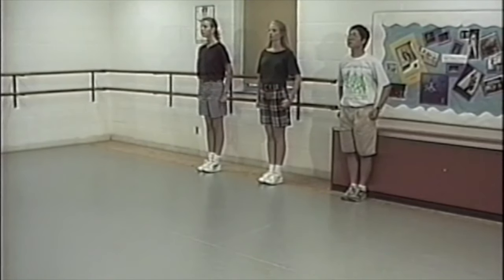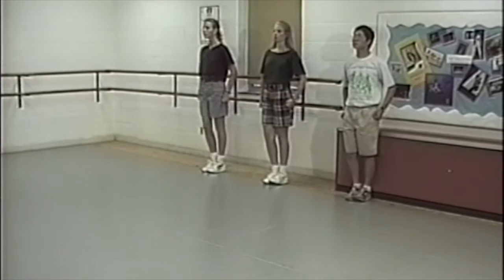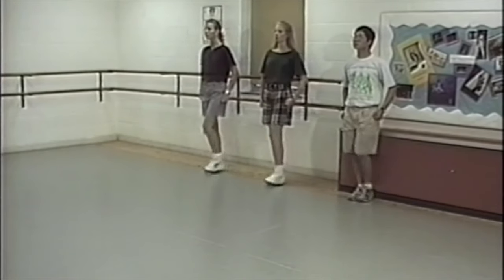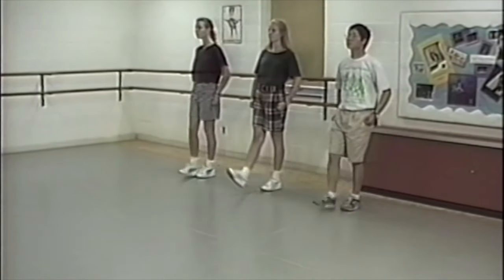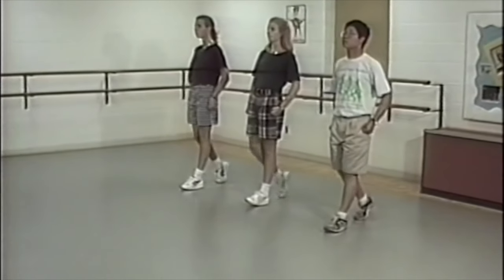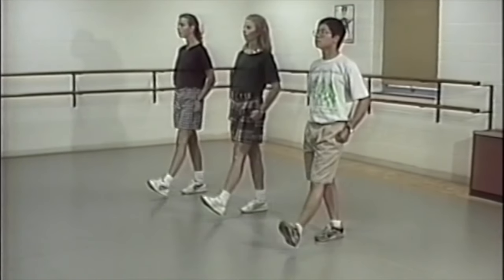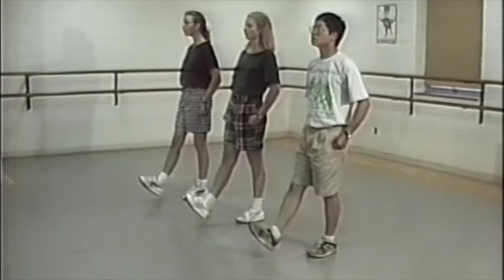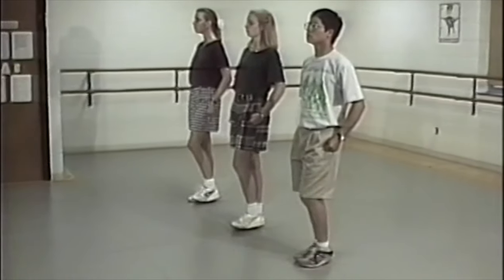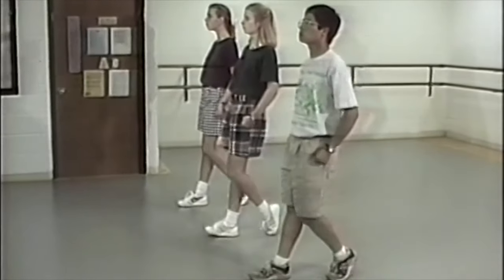Mark time four, forward march eight, and halt. Mark time, hut, and four, E, and, one, E, and, two, E, and, three, E, and, four, E, and, five, E, and, six, E, and, seven, E, and, eight, E, and, halt.